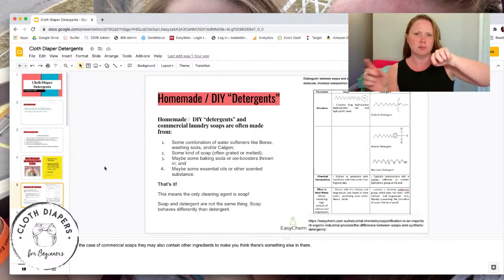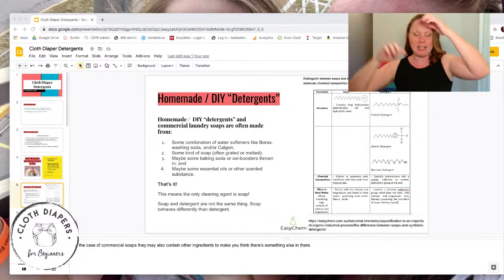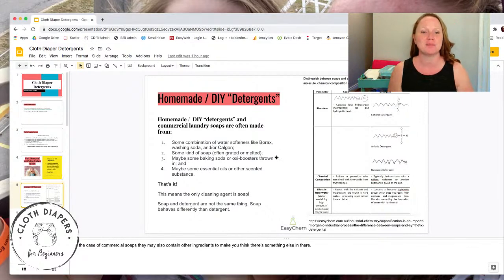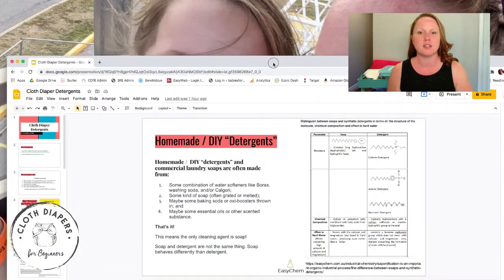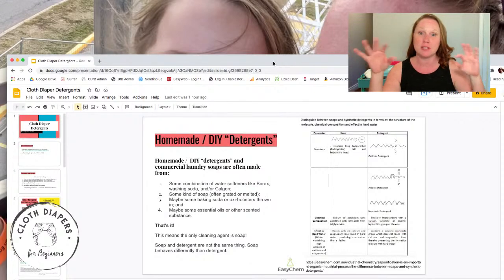I don't know where you are here. Oh, sorry. Right below me, you have the little, here, I'll move it down so you can see it better. The little atomic structure, if you want to get really sciencey, if you understand that kind of thing.